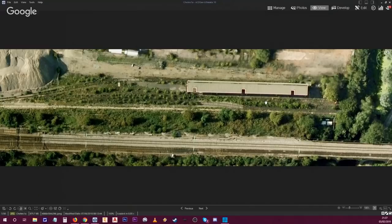So, like I say, those are the ideas that I've got for the layout that I want to make. So yeah, that's pretty much it. Okay, so let's have a look. Are there any more questions in the live chat?